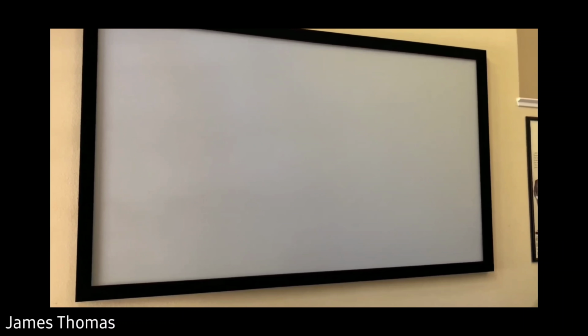Silver Ticket 100 inch diagonal gray projection screen. This was another one of those steals. It was a pain to put together, but around 200 bucks, and I've got a great screen and it looks fantastic with my projector.